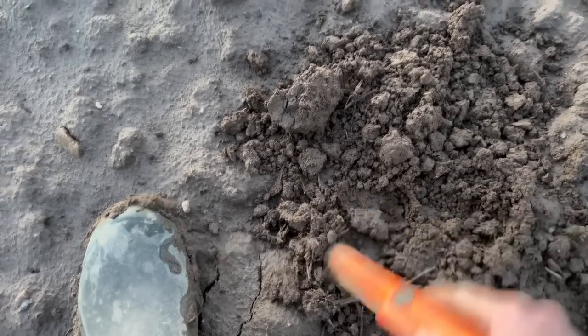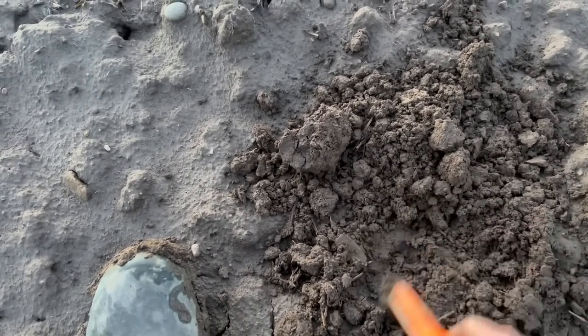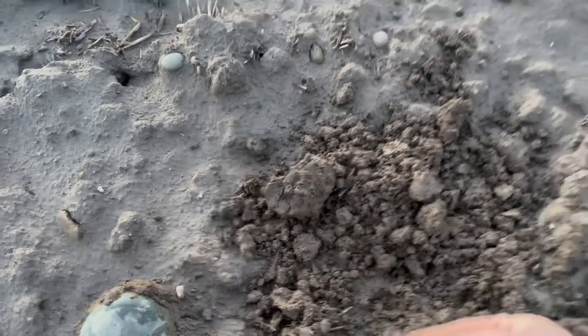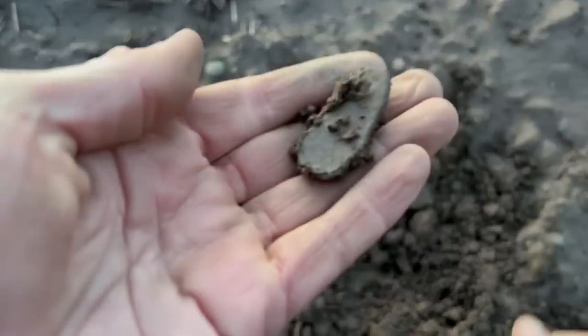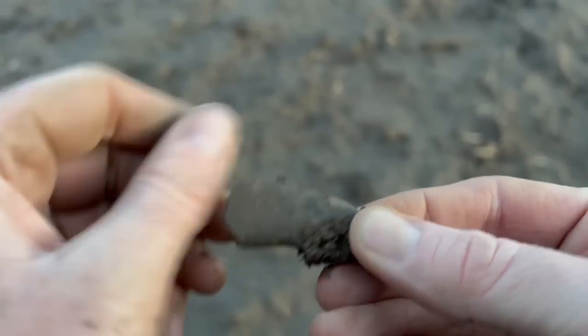It's there. Is that it? No. Ah, there it is there. Ah, that's heavy. My God, that's heavy. I think that's bronze. I think that is bronze. Nearly fell over. Right, get out the wind, into the light. That is a bit of bronze.